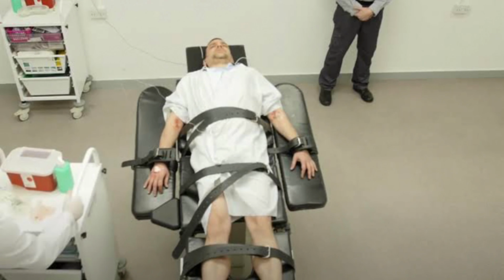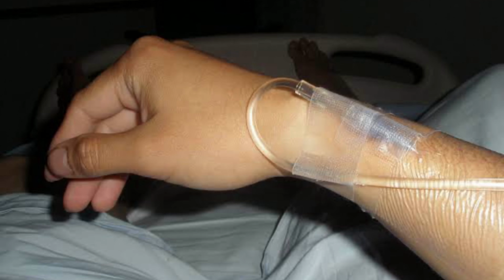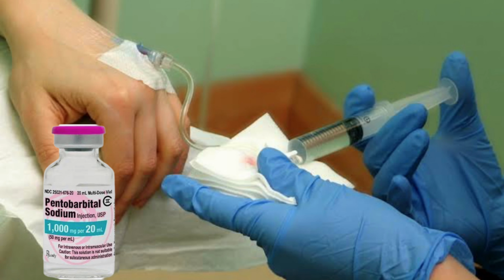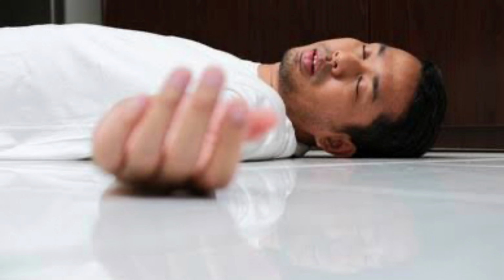Now, over to the execution. For execution purposes, how are these drugs used? Let's take it step by step. Step 1, the person is strapped to a gurney and an IV line is inserted into their arm. Step 2, the first drug, which is the sedative pentobarbital, is given through the IV line. This makes the person unconscious, usually within 30 seconds to a minute. It is supposed to make the person feel no pain of execution.